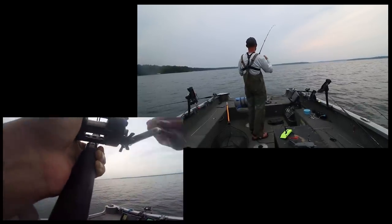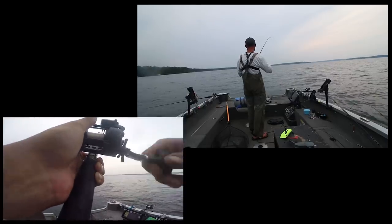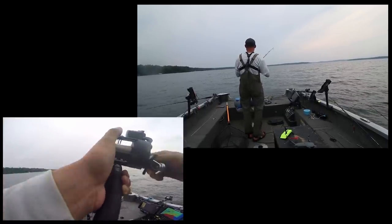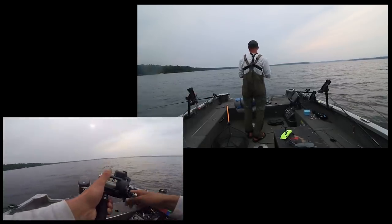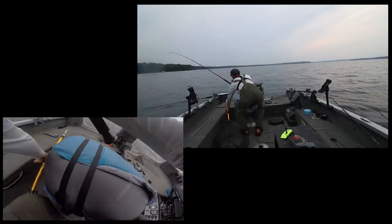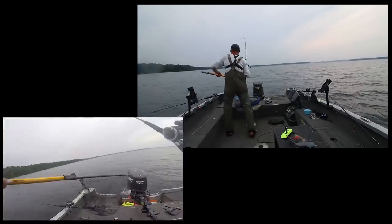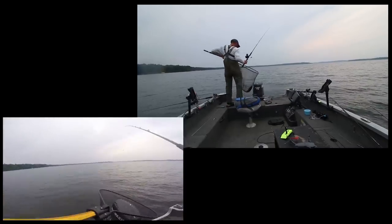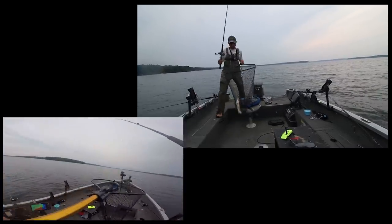Spinner rigs are effective in open water. Spinner rigs are effective on structure. Nice walleye right there. I'm gonna go ahead and scoop them up. Oh, hung up on the net. There we go. There is our first walleye.